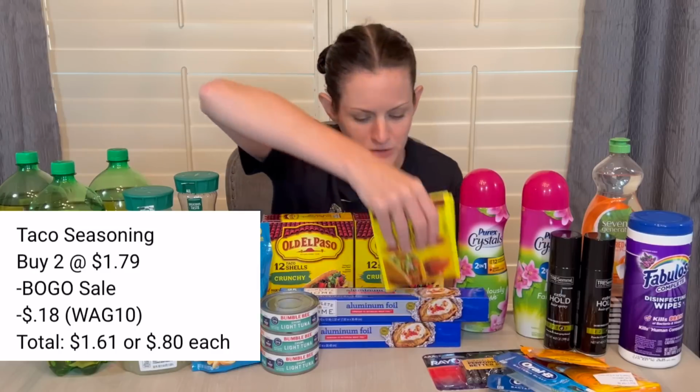Now, I don't know how long that WAG10 code will last. I just know it was working for me today, Sunday, when I used it. The Old El Paso hard taco shells, $2.99, buy one, get one free, minus the 30 cents for the promo code. You're going to pay $2.69 for both, or $1.35 each.